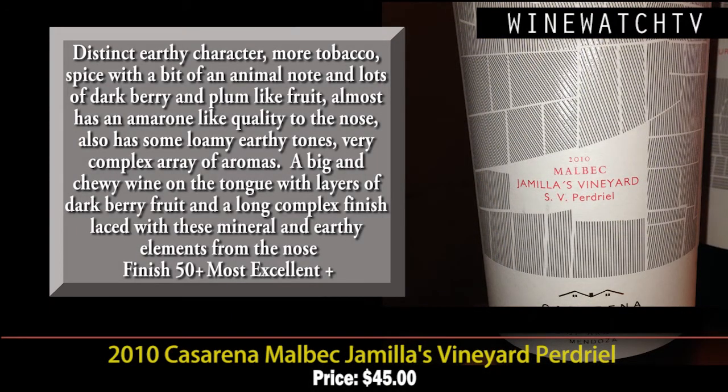Jemia's Vineyard, totally different from Pedregal. This wine's got a lot more earthy characters to it. Tobacco, spice, a bit of an animal note to this, and dark berry and plum fruit also. Almost has an Amarone quality to this wine here. Really intense, some loamy, earthy notes. Lovely complexity in the bouquet here.